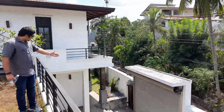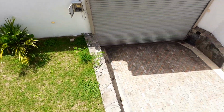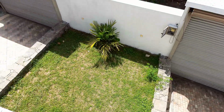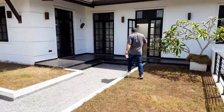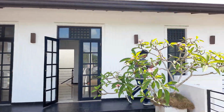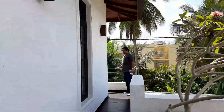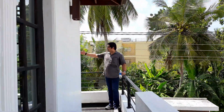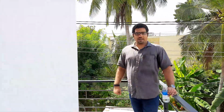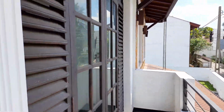So 2 roller gates and the garden, the front of the house, all of that. You can go around. So there is balcony space over here, and quite a lot of space in the property, quite a lot of things you can do.